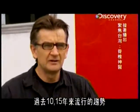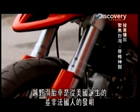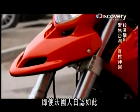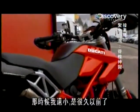There's been a trend over the last 10, 15 years of having these super motards. They were born in America. It's not a French invention, even if they'd like to think so. It was born in America, called super bikers, when I was young, which is a while ago.